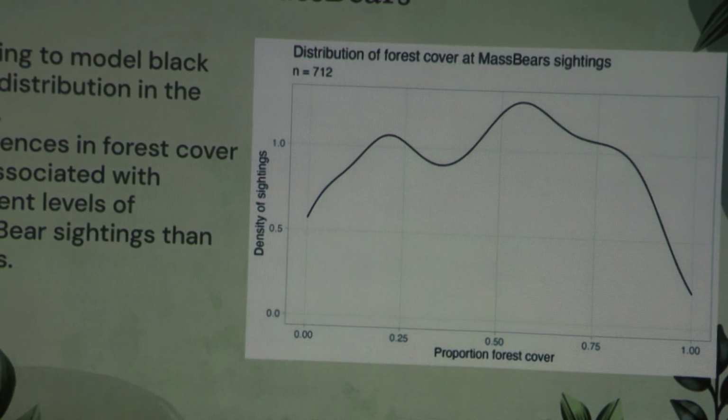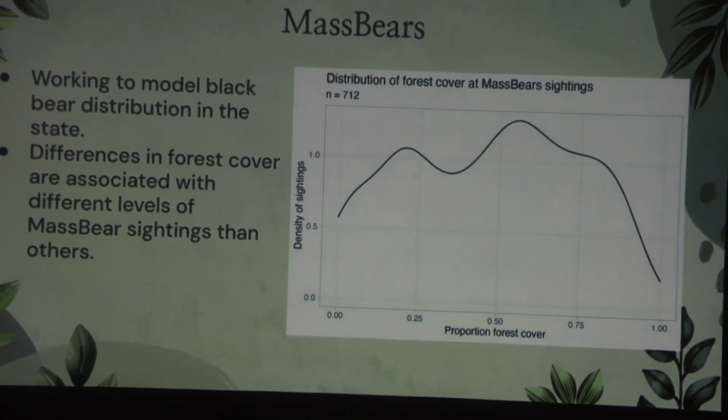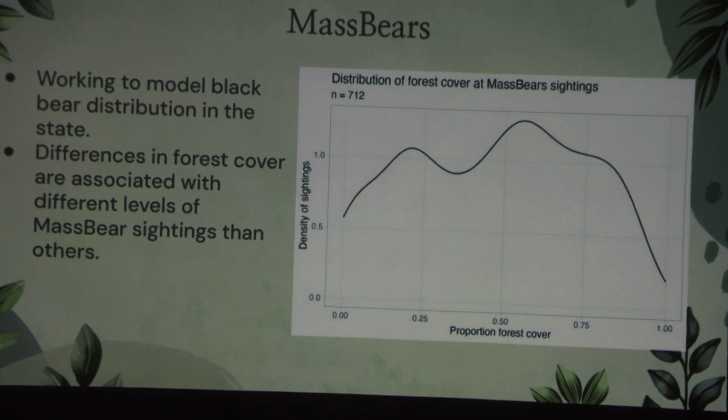So now we're on to our next step, right? We got that article published and we're working on some more ideas here. We now want to model black bear distribution, right? We saw the older map from the Department of Fish and Wildlife. We saw our map of just the sightings, and then we need to work with those sightings to actually come up with where they are really distributed. You heard me earlier say that black bears are associated with forest, so naturally, that's one of the first things that we looked at. And we can see that we do see an association between the number of sightings and the proportion of forest cover in an area.